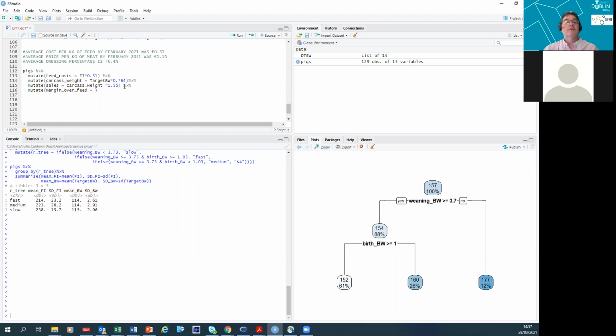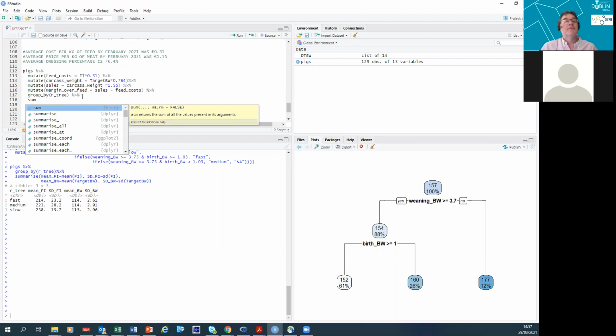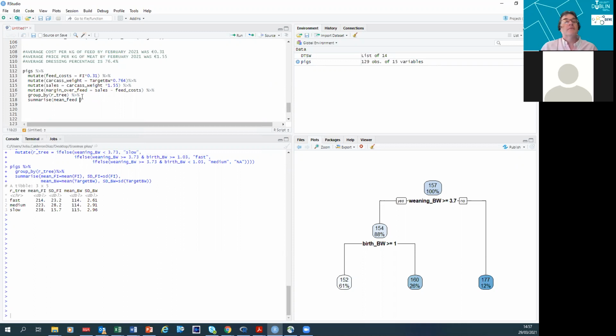So this will be sales minus the feed cost. We're underestimating the true cost for some of them. Now I will group this by the R3 variable that I created before, so by the subset of the tree. And then I will summarize and get the means of the mean feed. This will be the mean feed cost.